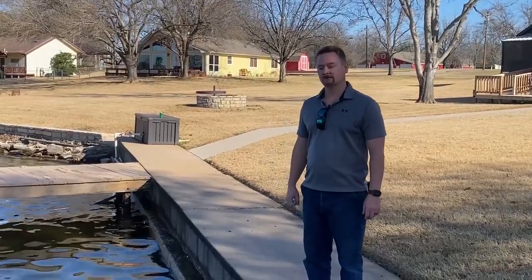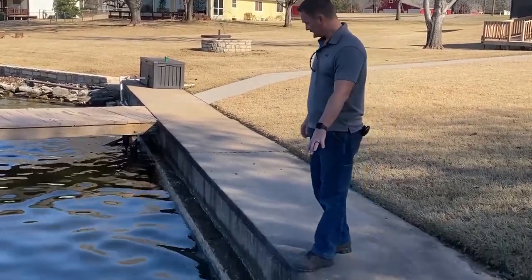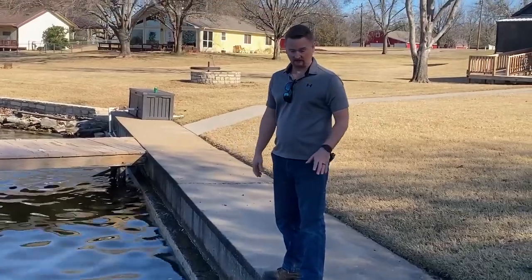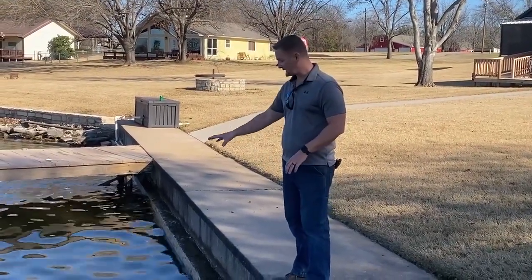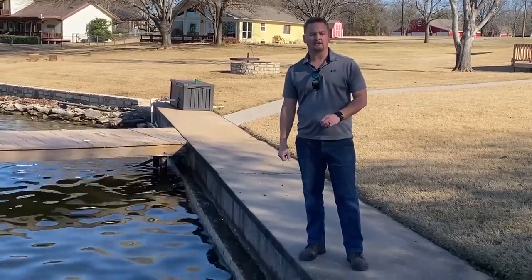Let's get started. So first thing you want to look for on your new lakefront property is your retaining wall. So if you see down here, this is what we call a footing. And the footing is a retainer that protects it from the velocity of the waves. And you also want to have some riprap that's kind of stacked up next to it. Helps also alleviate that velocity.